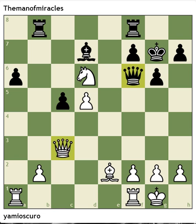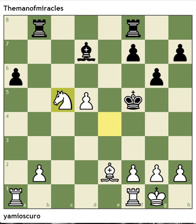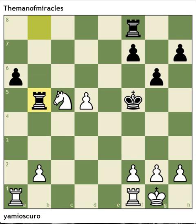Black obliges to trade queens. This helps white out. The knight's safe. He goes and collects another pawn. Black's active king isn't really doing him any good. And this helps white. Well, let's trade some more pieces.